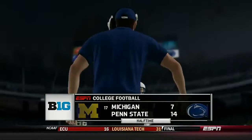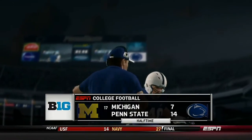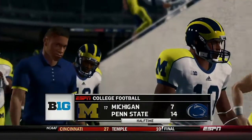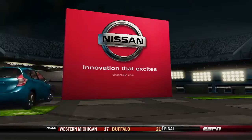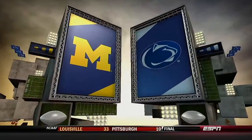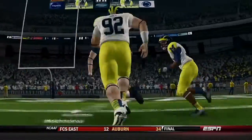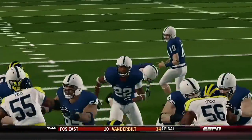We've reached halftime, and we couldn't have asked for a better first half. The Nittany Lions with a touchdown lead. Hi, everybody. Glad to have you with us on the EA Sports NCAA Football 14 Halftime Show presented by Nissan. Innovation that excites. Reese Davis, David Pollack here in the studio as always to lend a little perspective to what just went down in the first 30 minutes.